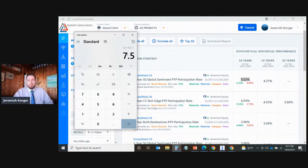So if you take that 5% average net interest credit and multiply it by the 150% multiplier, the benefit account value would be growing quicker because it's receiving the multiplier. In that example, the benefit account value would be receiving 7.5%, while the regular base contract value would receive that 5%. So you have independent account values, one called the contract value, the other called the benefit account value. They grow independently based on the terms of the contract.